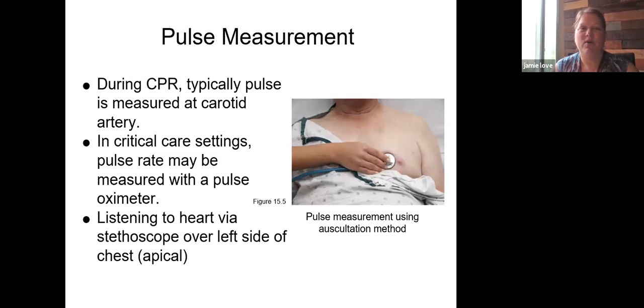During CPR, you guys probably talked about that when you're doing those compressions, you're mimicking the ventricles closing and getting blood to pump through the body. We normally measure that at the carotid again in trauma situations or critical care. And we have a special thing called a pulse oximeter. That's in the hospital, in the bed, or even when you come in to get your vitals checked anymore, they put the little thing on your finger to measure it. It's called a pulse oximeter.